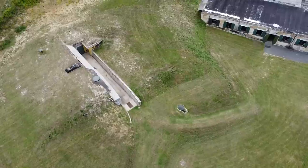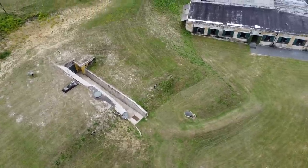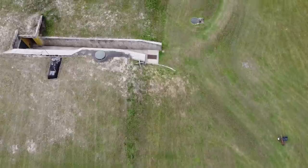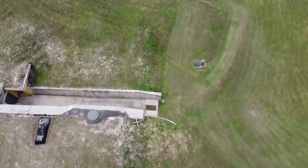But as you look at the aerials here, imagine none of this would be seen from the air in 1944. Everything was perfectly camouflaged to a most impressive degree.